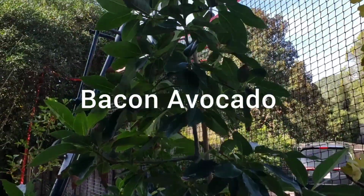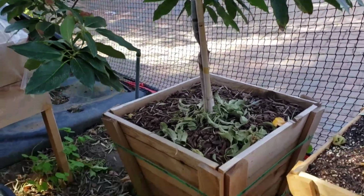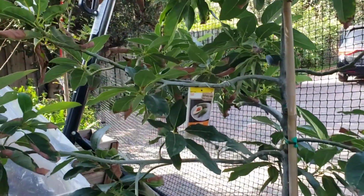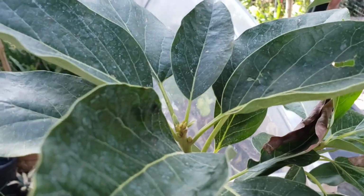Now here's my bacon avocado tree that I just left in this 24-inch box because I have another bacon avocado tree down in my avocado grove. So I just decided to keep this in this box, and this is showing some signs it'll be flowering shortly as well.